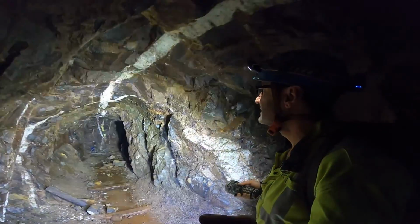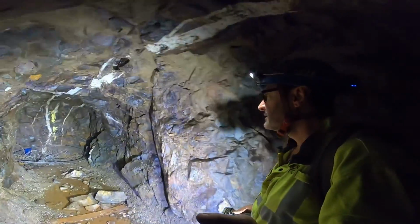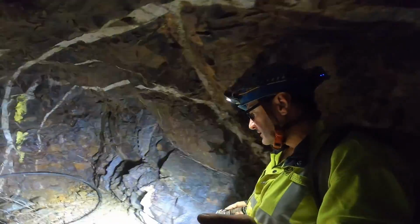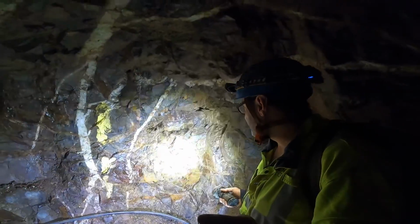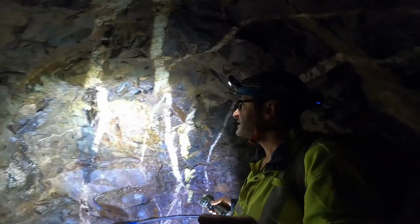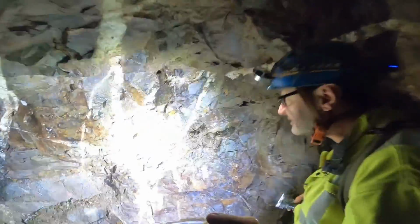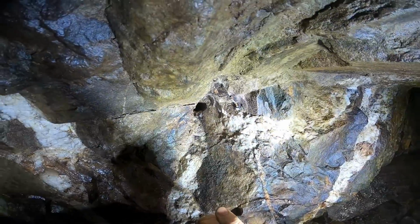And yeah, it comes to a header. Again, they must have hoped to find a much bigger load here, but it became uneconomic, this level, surely. That's why they stopped mining. And there's the shot holes. You can see the very last shot holes on this level.